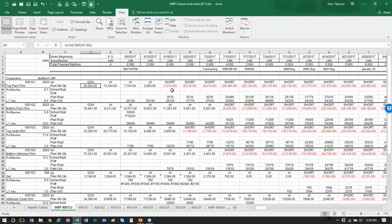So this would be my trigger to know I need to go put a purchase order for some quantity of this product. In my row here, I've got my planned stock. That's my calculation. And then I've got a scheduled receipt, a PO line and a planned receipt. So it's telling me that I need to buy at least 3,576 pieces to fulfill my order here.